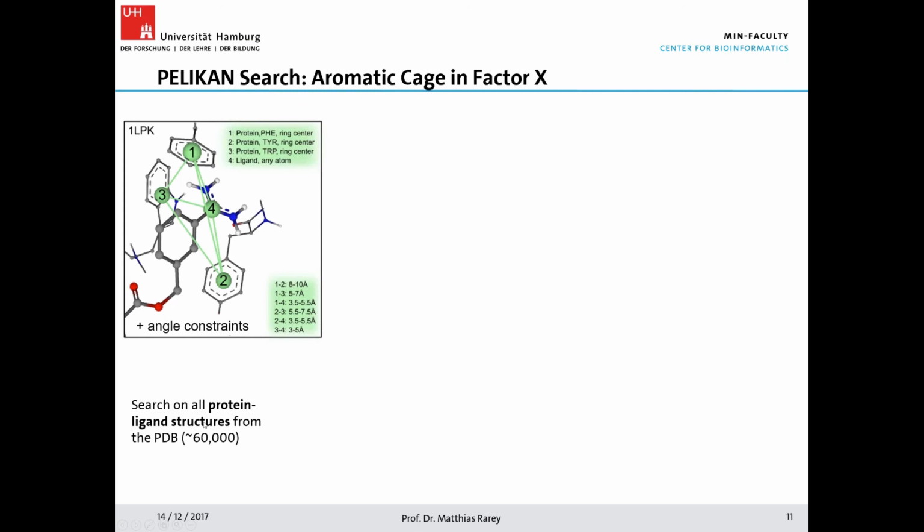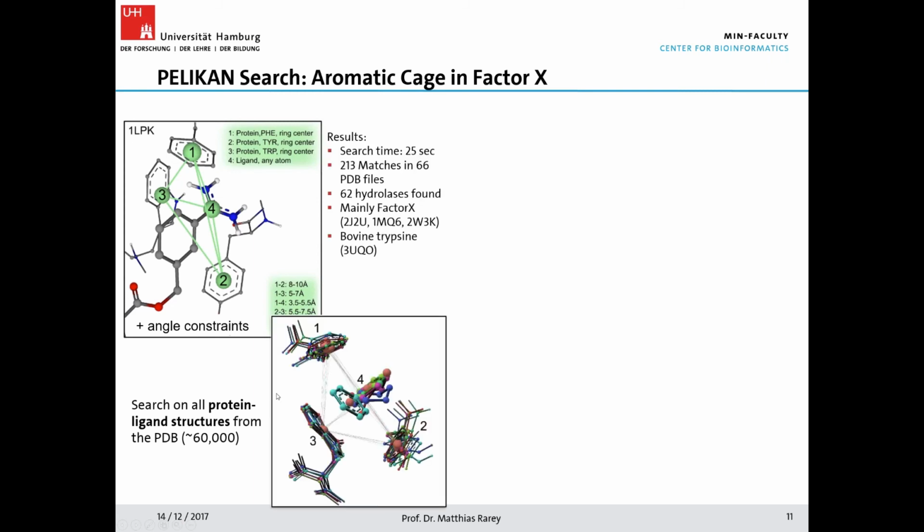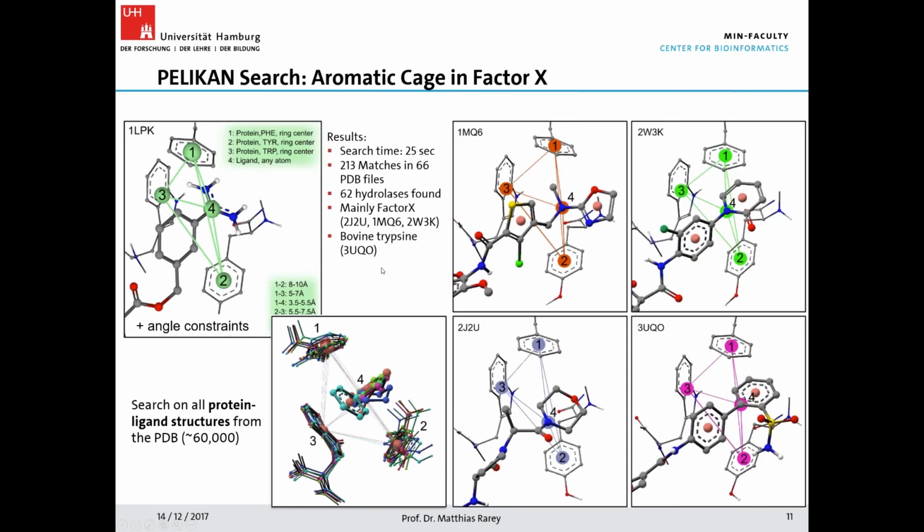We have a subselection of the PDB with about 60,000 structures, all structures where we have ligand atoms in and which are interesting. From these, we perform the search. The search takes 25 seconds, and within these 25 seconds, you find about 200 matches, which come from 66 PDB files, lots of hydrolases, several factor 10A structures, but also a trypsin structure.